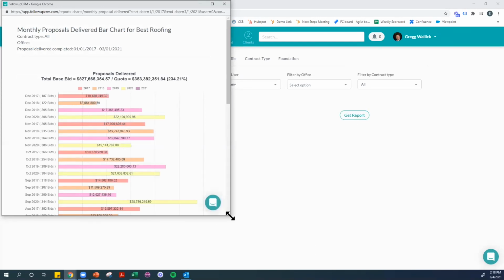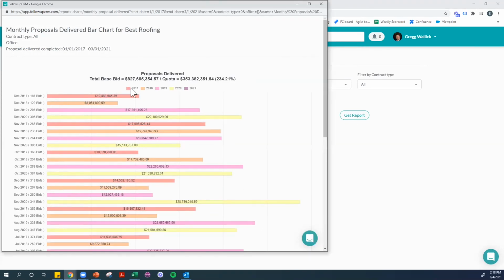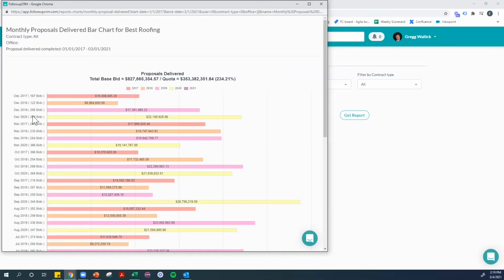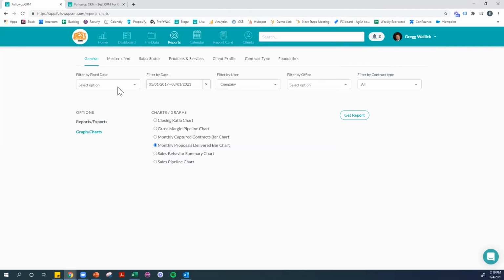You can see here, month over month view. So red is 2017, orange 2018, pink 2019, 2020, and 2021. So we can see December, month over month. You know, they're doing good, they're growing, right? So you can see last year, December 2020, this is the kind of analytics that you're able to see with Followup CRM. We have dozens of reports to dive in deeper to your business, to look at profitability, to look at trends, to see the top estimators, who's bringing in the most margins. Really, it's endless with the data that is in the system.